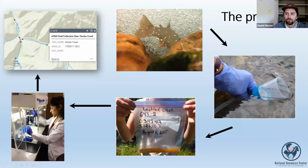And also, I just realized, I'm not sure if you guys can see my cursor or not. Yeah, we can. Okay, great. I was waving it all over the place, and if it gets annoying, let me know.